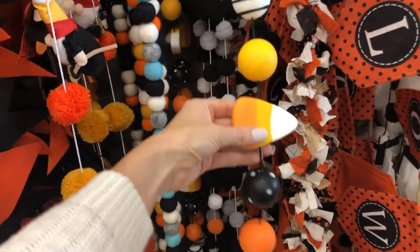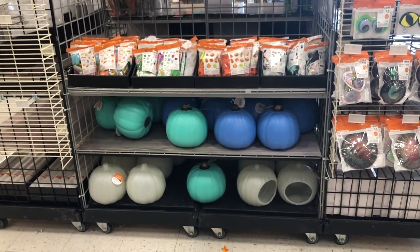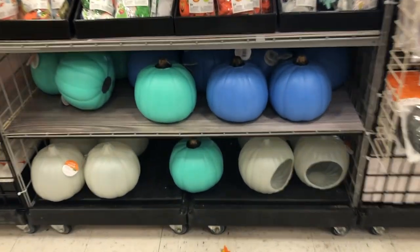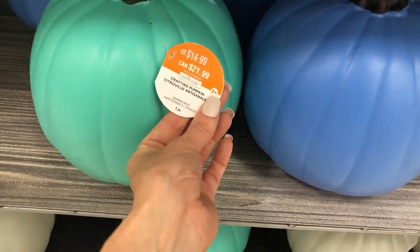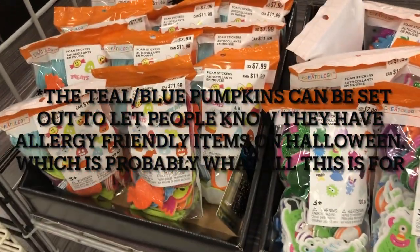My favorite was probably this candy corn one. I would love to get that for my son's room. And then over here, this is like a DIY little crafting section. They had these bright colored pumpkins, and then they also had the little kits that you could decorate with for them. And then they had little gift treat bag items right here that you could pick up.